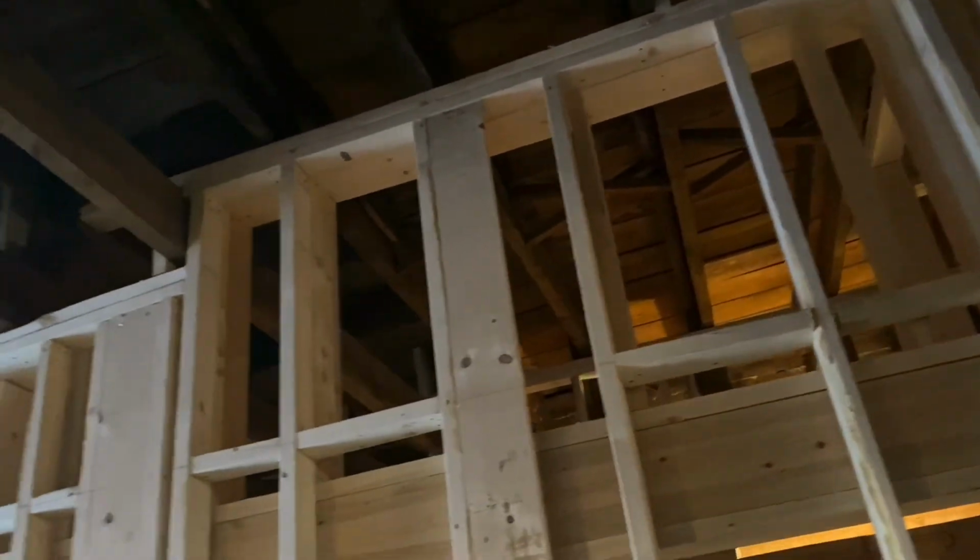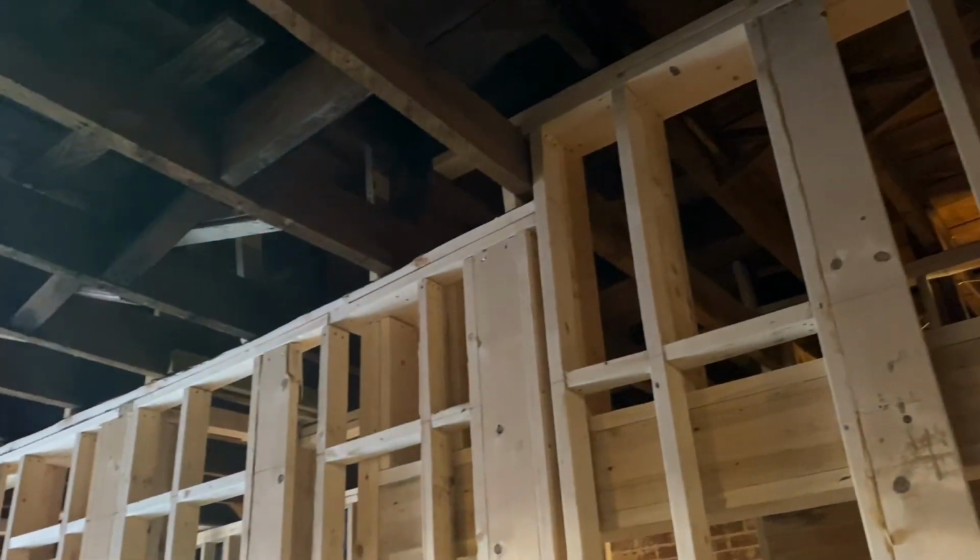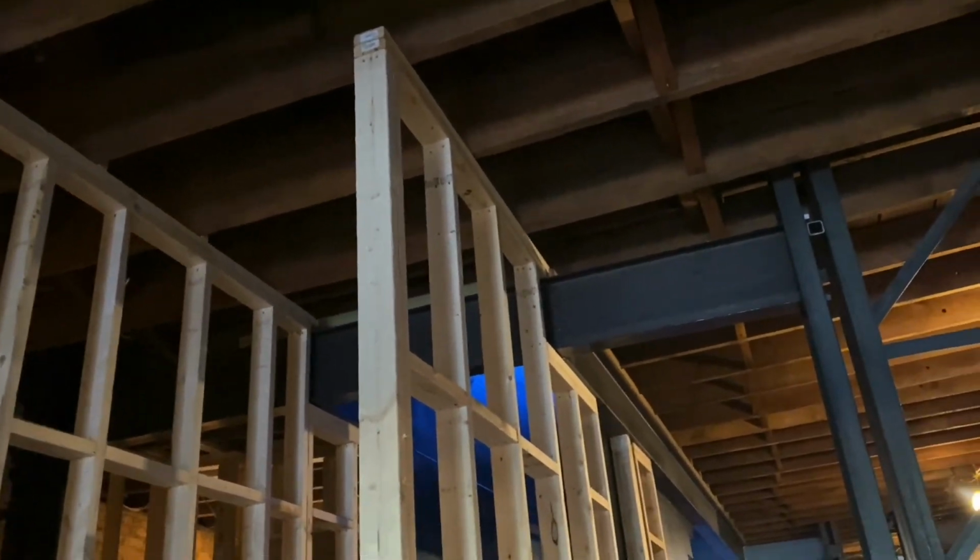I think it'll be kind of hard to see because it's going to be above the shelves, but what we could do is I'll just stain those uprights. But yeah, that's it. Good day on the square.